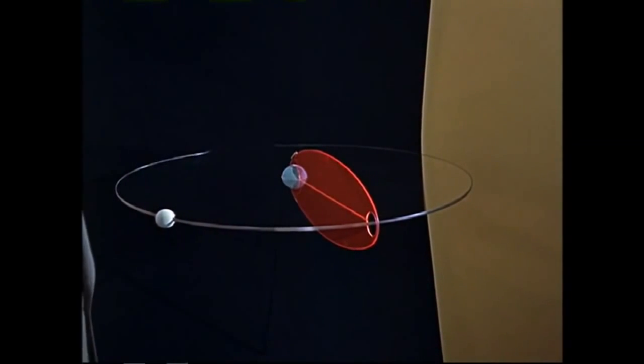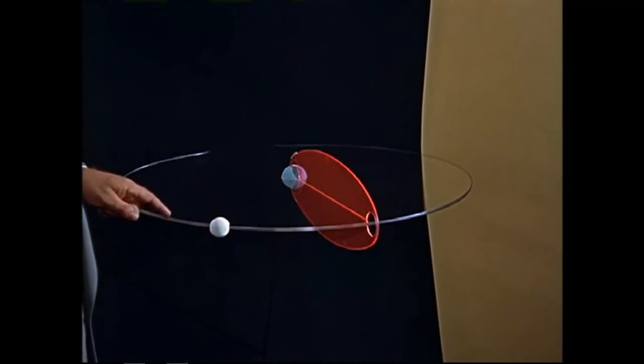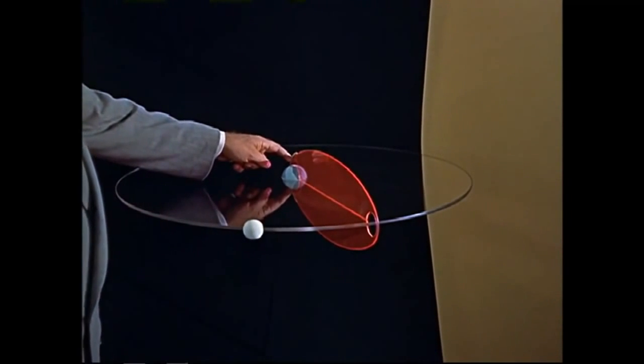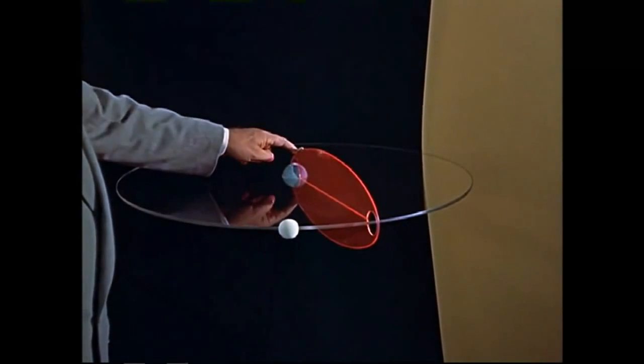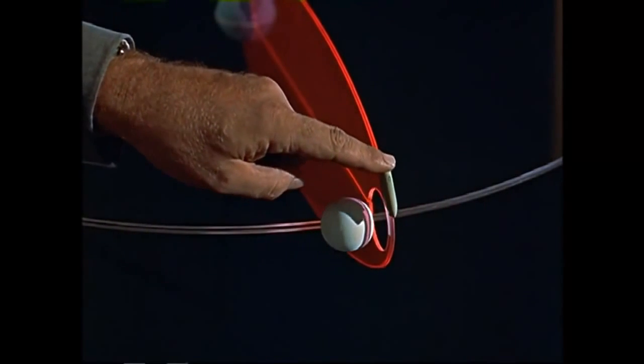To understand the plan of the trip, let us use this model. Here is the Earth with the moon circling around it. Since the first half of the trip will take 5 days, we must aim the ship well ahead of the moon so that they both arrive at about the same point in space.